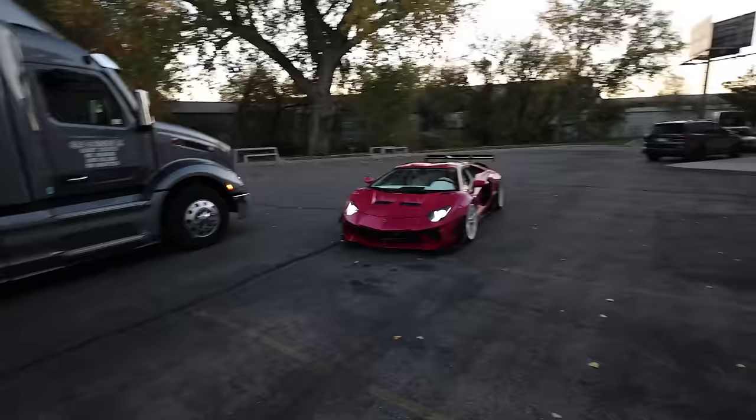Seeing this in the rearview mirror with that menacing look staring you down. It's crazy how much wider this is than a standard Aventador. Look at that car. And with the wheels turned ever so slightly, goodness, the Duke Dynamics Aventador.